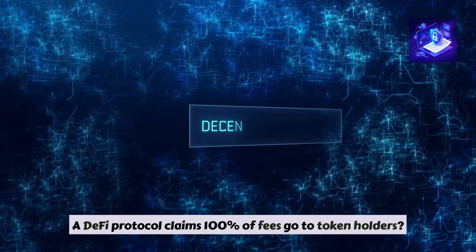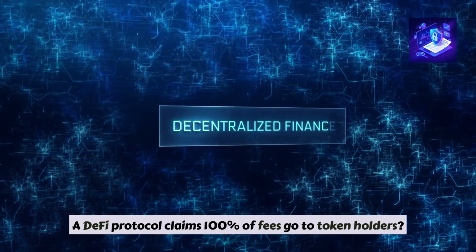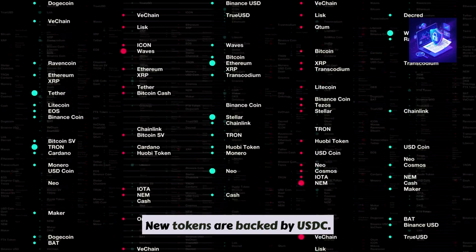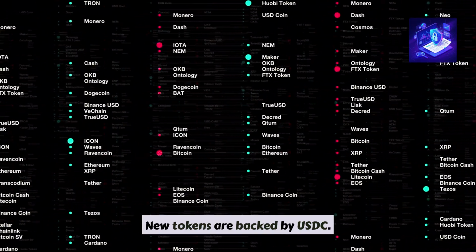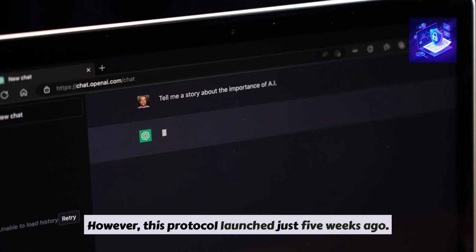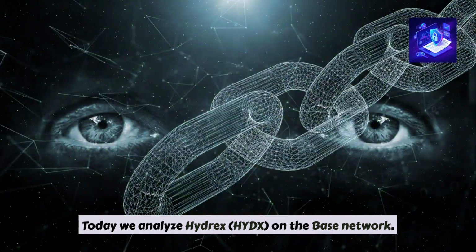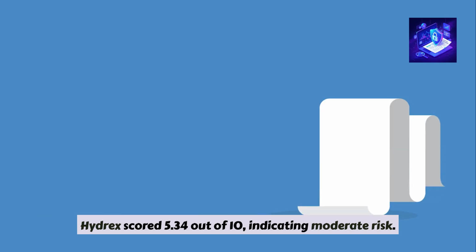A DeFi protocol claims 100% of fees go to token holders? The team locked their tokens permanently. New tokens are backed by USDC. However, this protocol launched just 5 weeks ago. Today we analyze Hydrex, on the Base network. Hydrex scored 5.34 out of 10, indicating moderate risk.